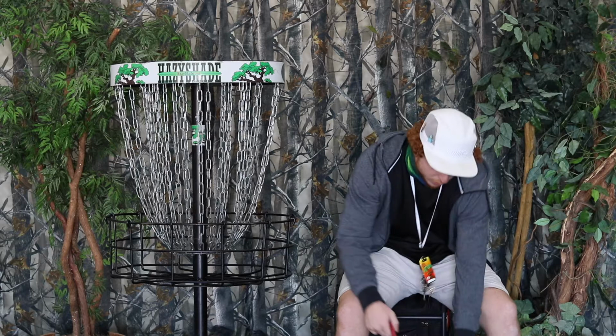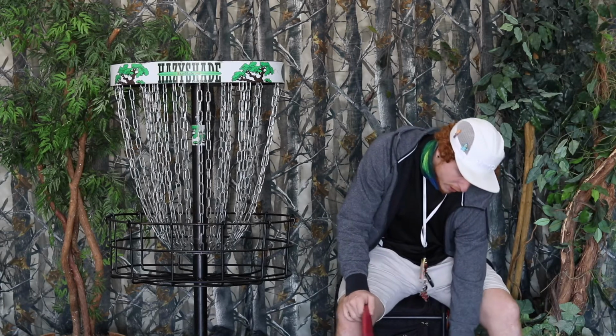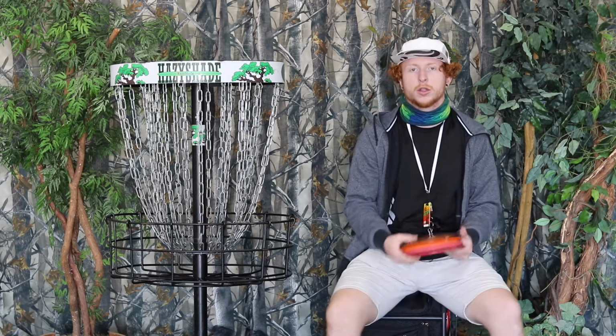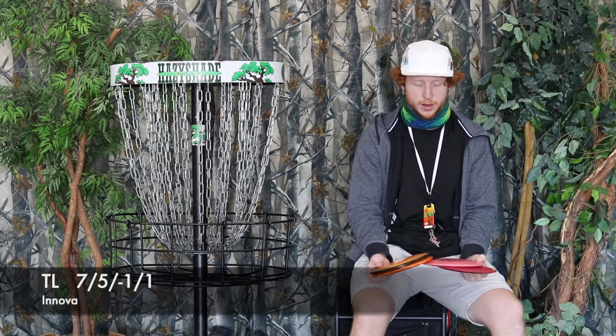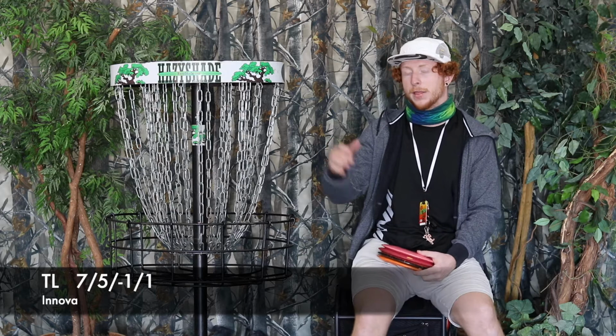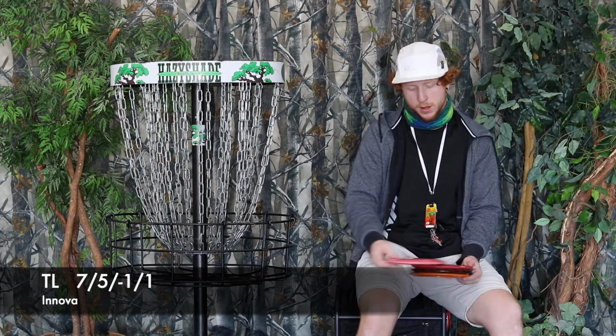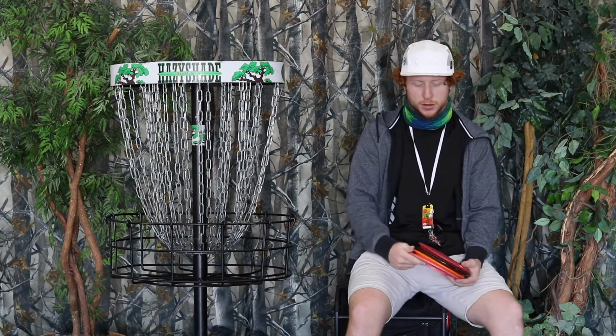Going from that though, I throw just a few fairway drivers. My main one I started out throwing was the TL, and then once I got that beaten in a little bit and also got a little more power into my arm, that started turning over for me. So that's more for my understable shot now.